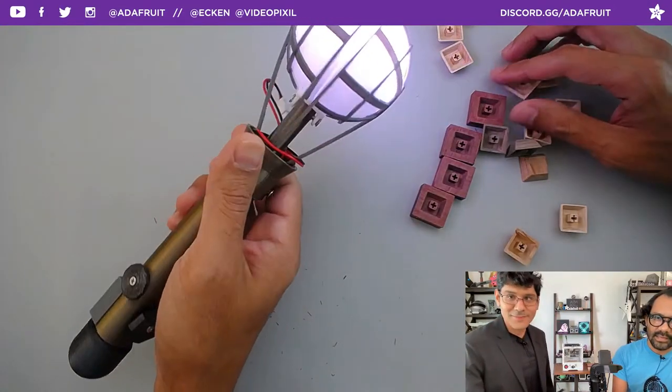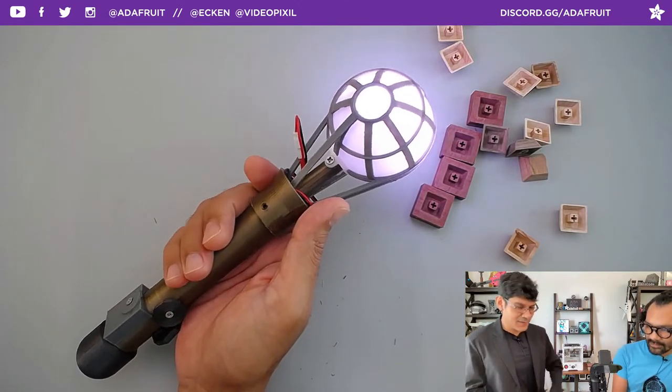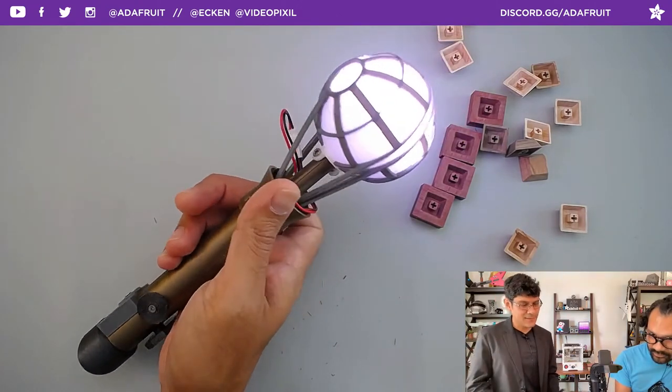Next up is the rat catcher prop. The rat catcher, she has this wand that attracts all the mice and rats.